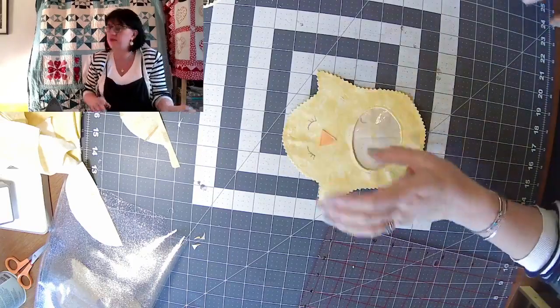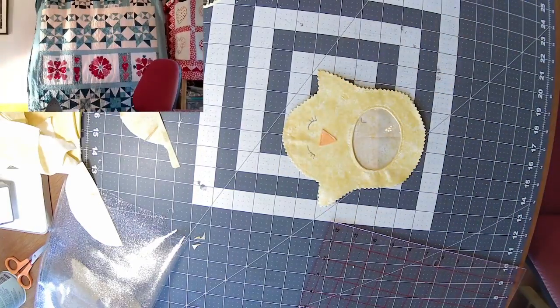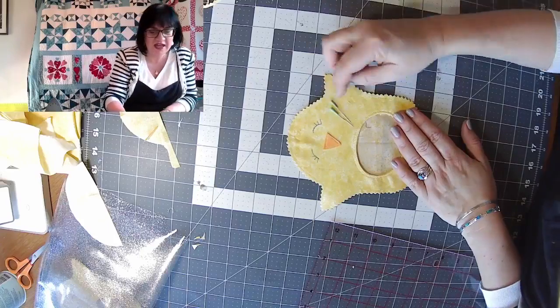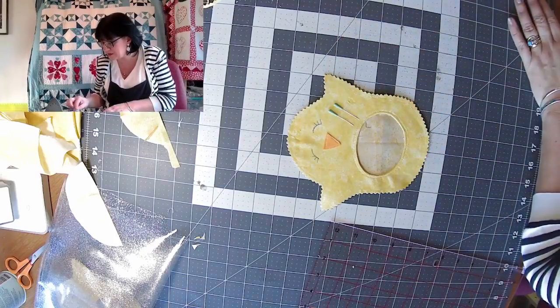Applique pins are something different again. Actually, give me a second and I can probably show you. Let me see if I've got some. So, magic pins are these ones. They've got their heat. You can iron over them as well. You can leave them in and these don't melt, you know, like some of the flower head pins melt.